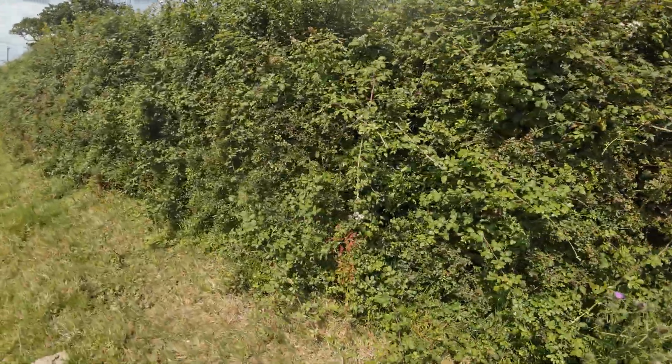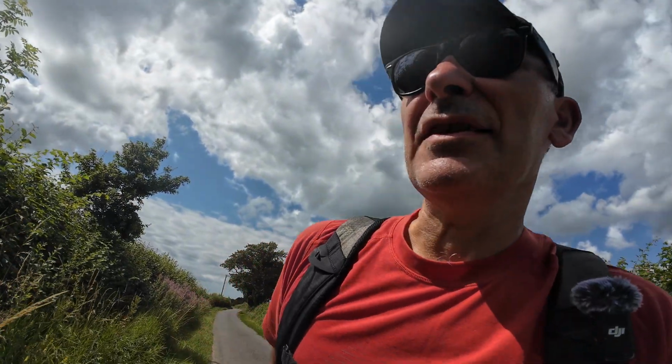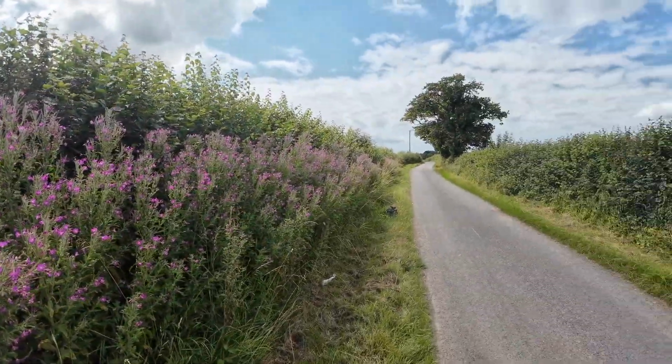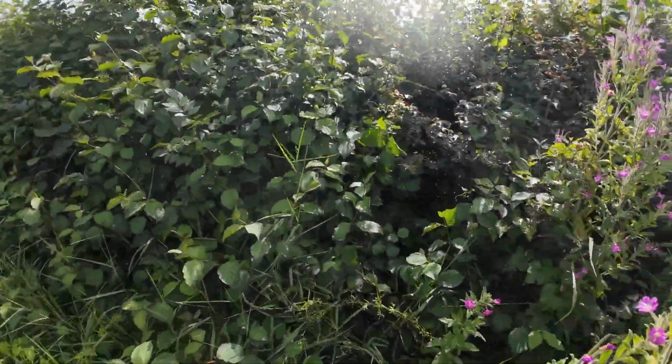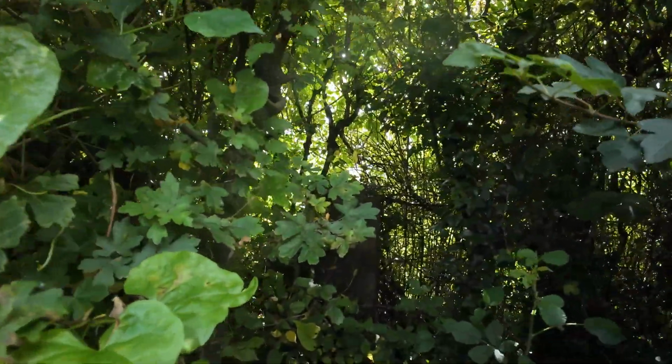I can't find it. My only option now is to go and see from the road. I don't think that's likely. I'll have a bit of a rummage around, see if I can find it. Here's the hedge from the road. I think it might be closer on the other side, but I'll just lean in just so you can see.